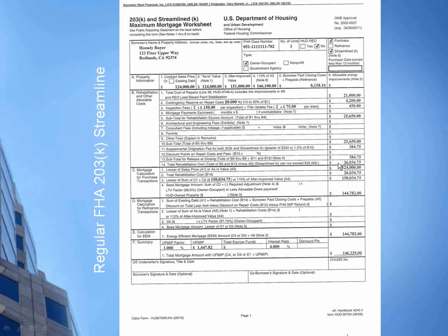You would add that on. In regards to C1, it would drop the loan amount to $124,000, which is the lesser of A1 or A2. In this case, it's $124,000. It's the same. Then you add the total rehab of B14, which is $26,000 with $34.75. The new sales price basically is going to be $150,000 with $34.75.